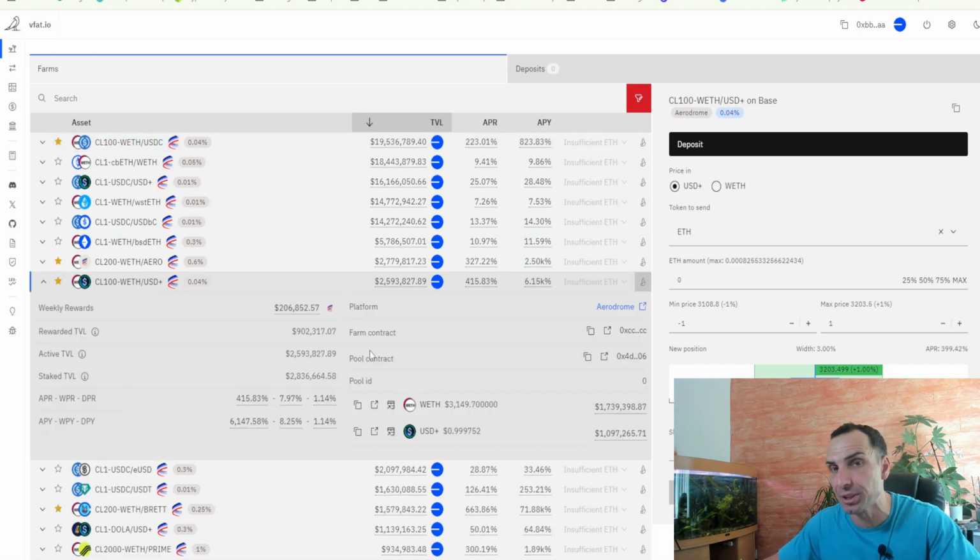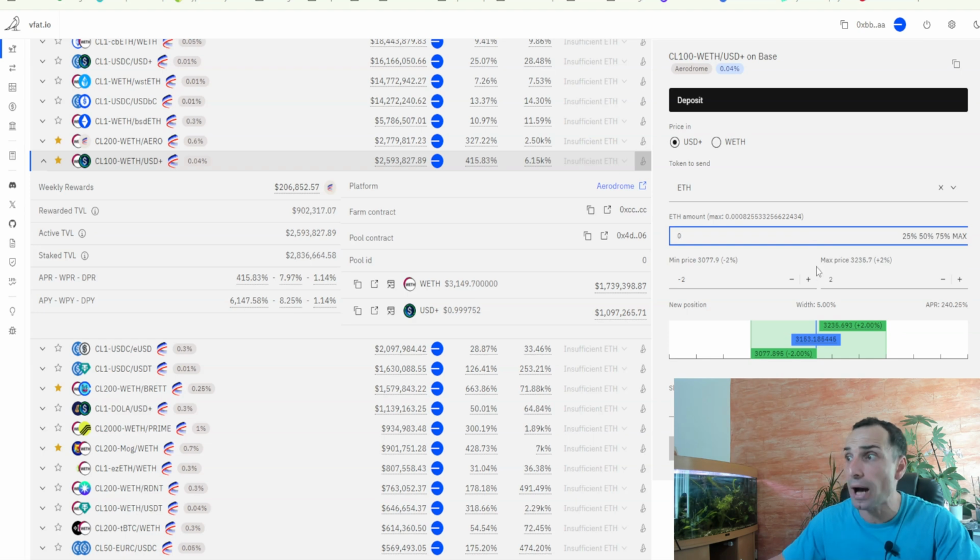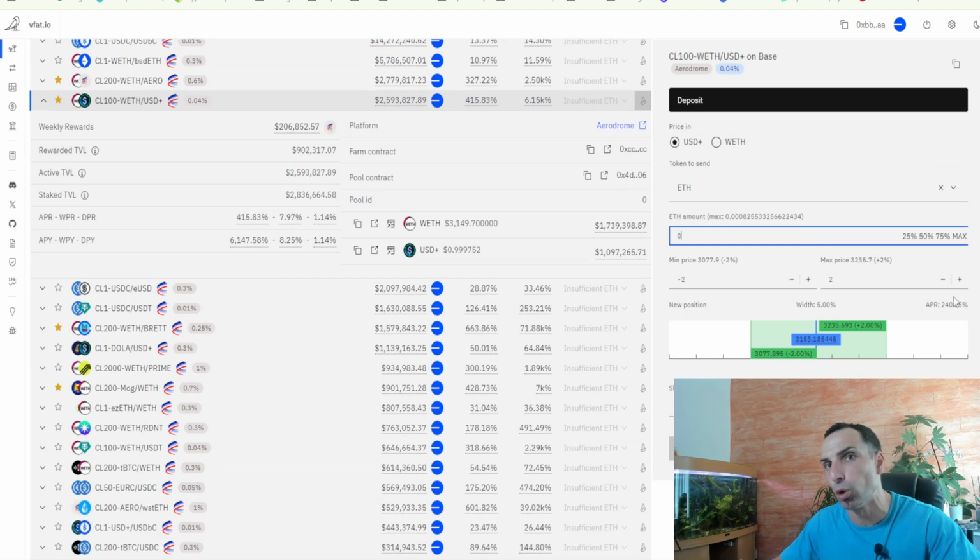Again, make sure, I'm still experimenting, so don't do what I do. And again, this is crypto, so you are only responsible for your own risk. Now, what you need to do here is set up the range. So if you see minus and plus 1%, which is an extremely narrow range, you're going to get around 400% APR. And again, remember this APR is going to go up and down. However, what I did is I did 2%, and I did also here 2%, and I did auto harvest and auto compound. So I'm still experimenting, but the APR is over 200%, around 240%. If you think about that, if you have Ethereum with stable, that is a crazy APR. All right, so that's what I did.